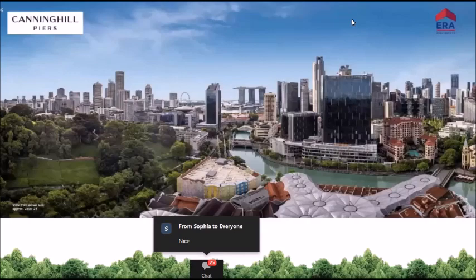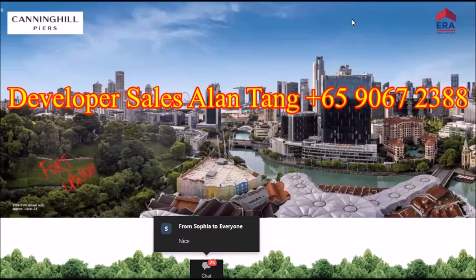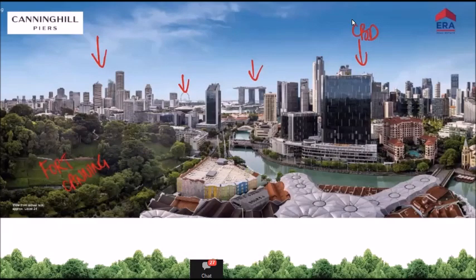And this is the day view. So on the left, definitely you can see Fort Canning, right? So you can see Fort Canning here. So a lot of greenery that smoothen your eye. And also, if you look at the top left, you actually see Bugis City Hall, South Beach area. And you can see Singapore Flyer here, Marina Bay, and your CBD, which is on the right-hand side. The nearest tallest building will be the Central, which is here.